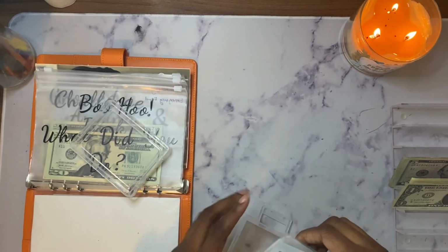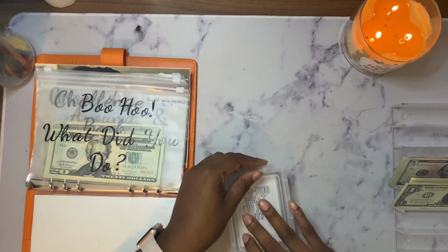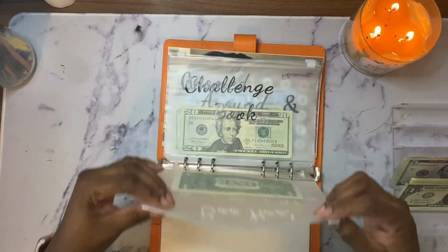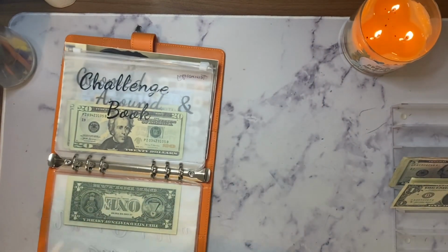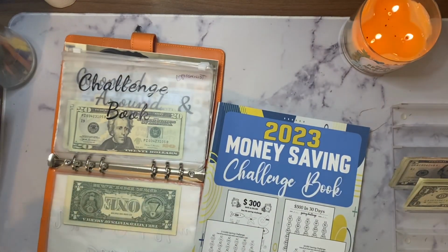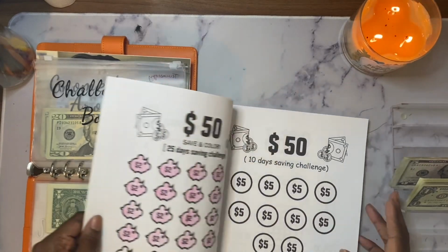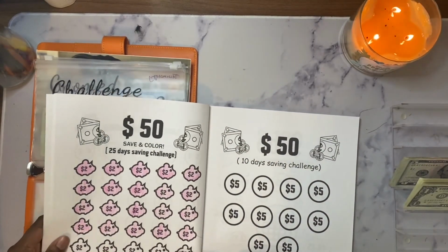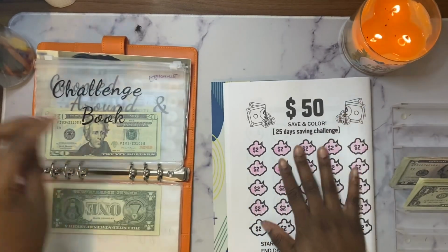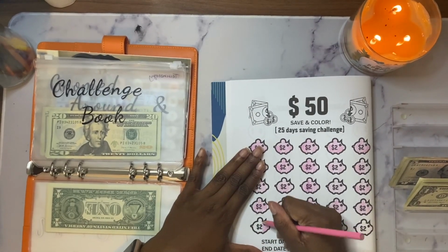I aspire to one day have a budget where I can save that amount. So that is Boohoo, what did you do? All right, let's get into our challenge book. And I don't remember how many piggies we have, but I would love to finish this challenge this month if I can. So 2, 4, 6, 8, 10. I just said I don't want to put 10 in anything, but you know what? Forget this. We're finishing this challenge today. We're finishing it. I can't do this anymore.